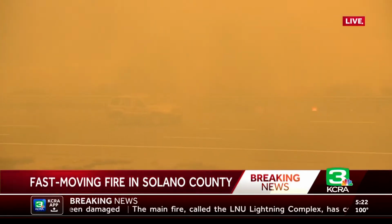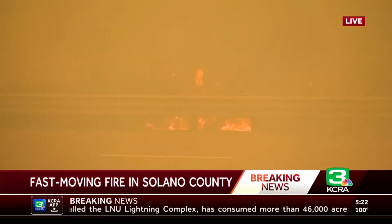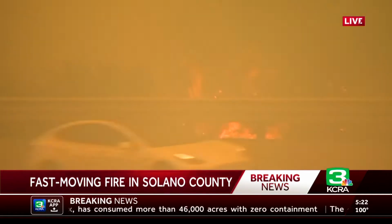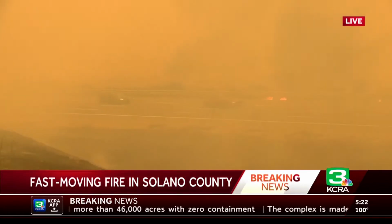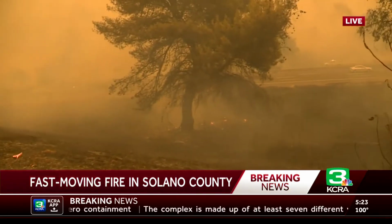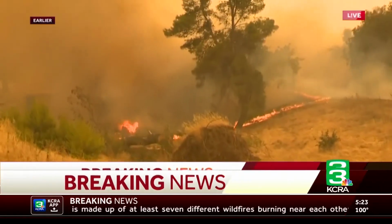This is where it burned through down toward the interstate, jumping over it, and you can't see it now because the smoke is so thick, but the fire has jumped the interstate. It is burning on both the westbound and eastbound sides of I-80, and I want to show you some really incredible video that our photographer Mike Carroll picked up just a little while ago.